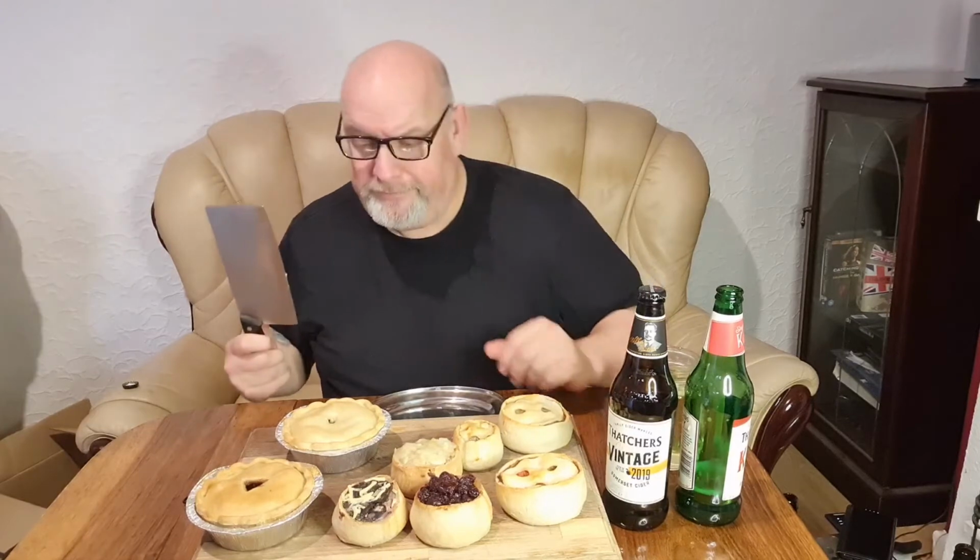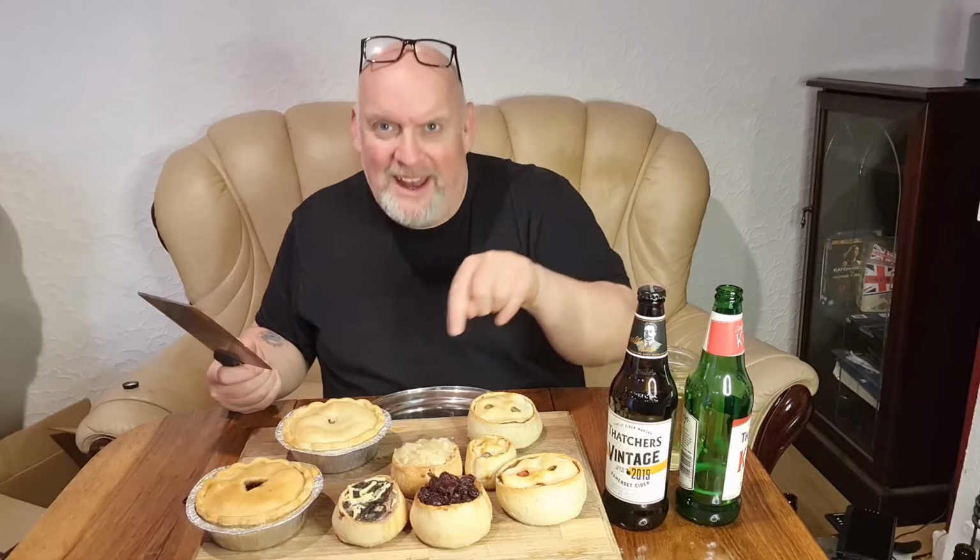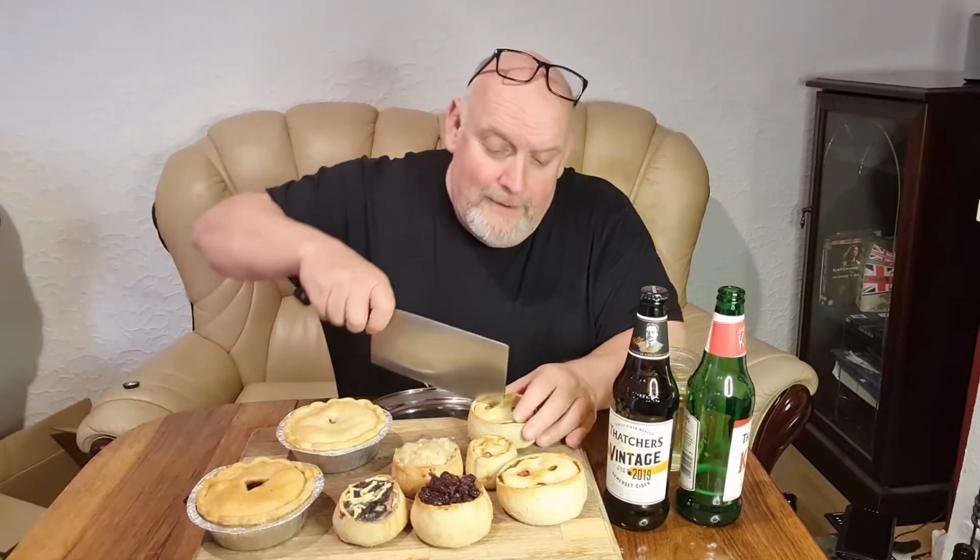Right, let's go to work. I don't know how to start really. I feel like a kid in a sweet shop with a cleaver. Right, I don't know what this one is. It's one of the hand raised ones, you can tell by the shape. They actually use a block of wood and wrap the pastry around it to make the cup, then they put the filling in, then add the lid. It's all done by hand.